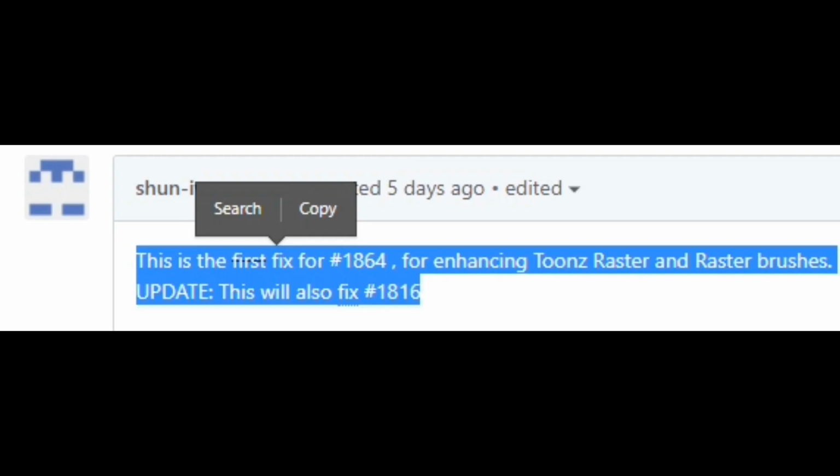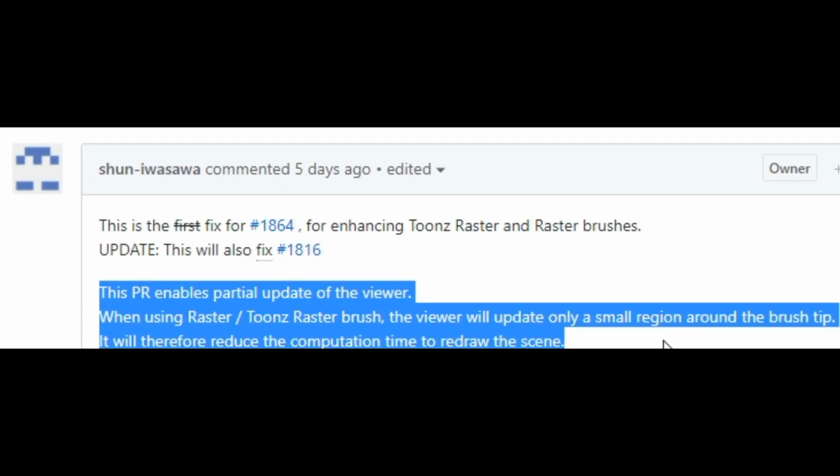This is the first fix for the post that Adam Earl posted, the last story, which is so slow. For enhancing TOONZ raster and raster brushes. This pull request enables a partial update to the viewer. When using raster or TOONZ raster brushes, the viewer will update only a small region around the brush tip. It will therefore reduce the computation time to redraw the scene.